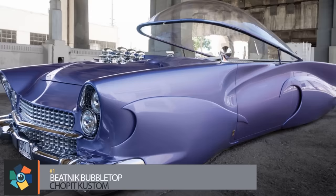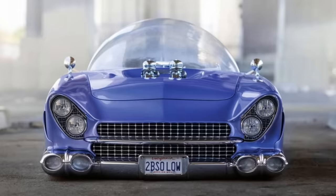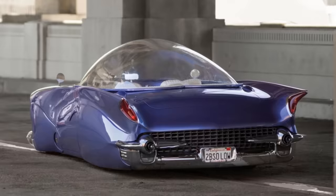Number 1. This little beaut started out life as a 1955 Ford. Then, crazy man and custom car builder extraordinaire Gary Fiotto chopped it, slammed it, and slapped on a few other parts and made this space-age-looking vehicle. Its crazy bubble top is actually the biggest bubble top ever created for a vehicle. All the body panels are hand-formed using 18-gauge steel.